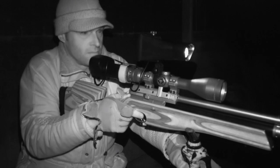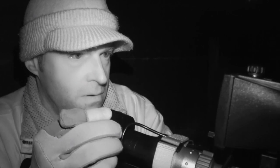Rats tend to feel safe under pallets because they offer protection from attacks by natural predators like foxes and owls. Unfortunately for this one, it hadn't counted on a strike from an air rifle. And there's another one under that pallet, and I'm hoping it was the one that I failed to get the shot at when it was on that other bait spot.